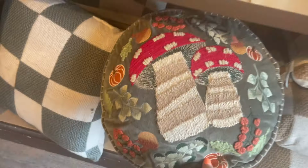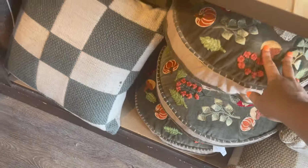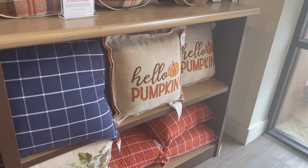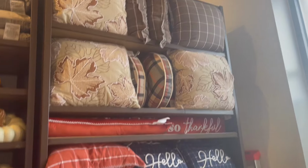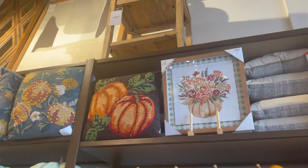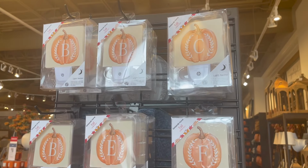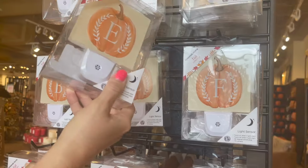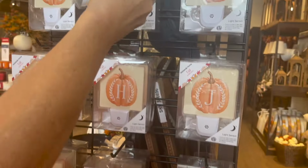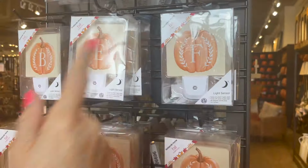Not really fall, but this is very cottage core. Very cottage core 70s. Hello, pumpkin. Lots of hellos. Man, all this stuff is great. Great job, Kurt. Look at that pillow up there with the pumpkins. I think those are night lights. Are they? Yeah, they are. Okay, never mind, I thought they were coasters. I was like, oh yeah, I'll get that instead of the pumpkin.